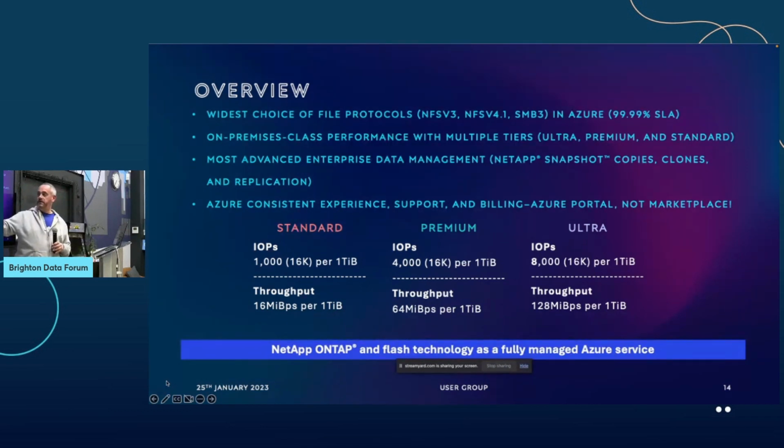Azure NetApp Files currently has 3 service tiers: standard, premium, and ultra. So at the standard tier, you can realize 16 megabytes per second of throughput per terabyte, right up to the ultra service tier, which is 128 megabytes per second per terabyte. These can be flexed independently as well.